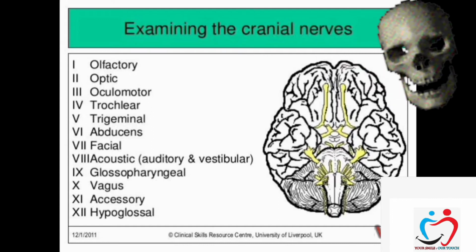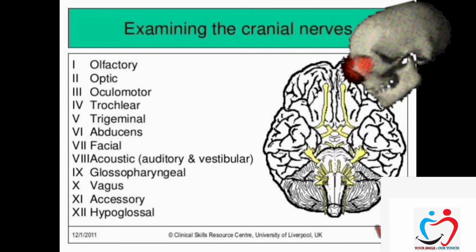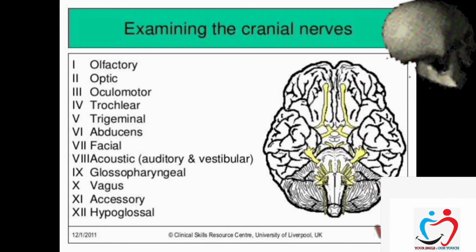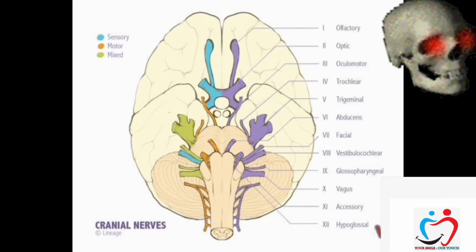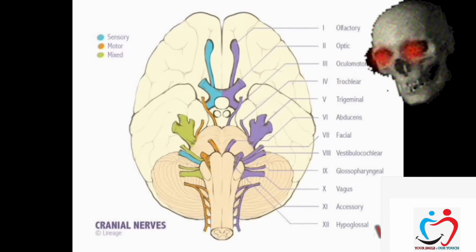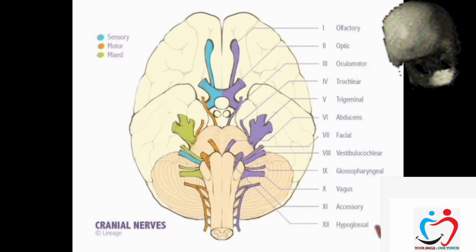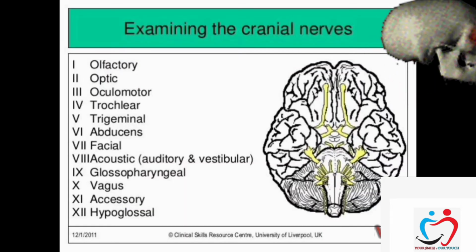The third will be the oculomotor. As the name suggests, it is a motor nerve. It supplies all the eye muscles except those supplied by the 4th and 6th cranial nerves. The 4th cranial nerve is the trochlear nerve. It supplies the eye. It is a motor nerve. It supplies the superior oblique muscle of the eye.